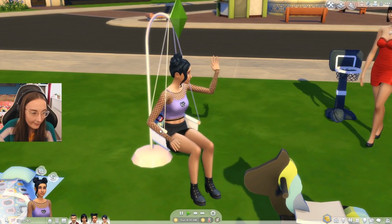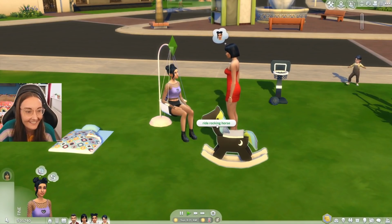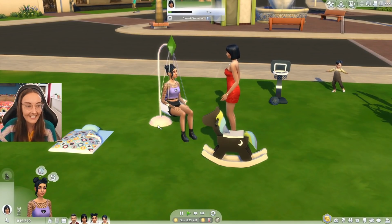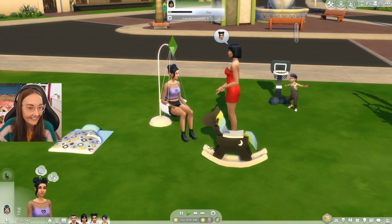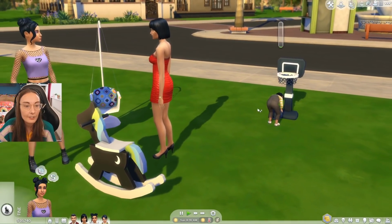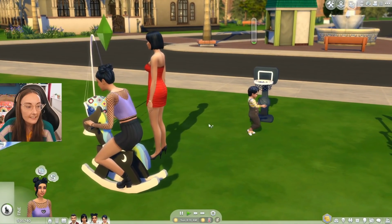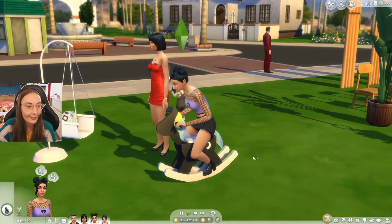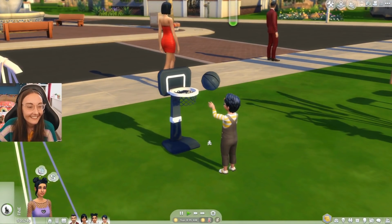There is a little bit of clipping, but I don't really mind it too much. I think it's quite cute that anyone can sit in them. I could imagine a teen, like they look big in it, but I could imagine a teen having this in their room. And then Alexander is taking himself off to play some basketball, and Cassandra is gonna get on the rocking horse. Oh, he missed!